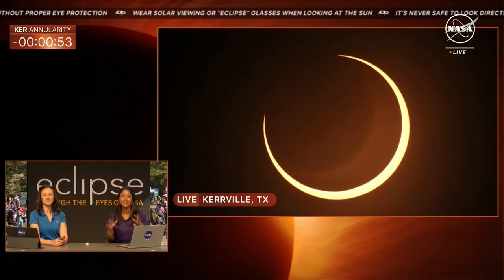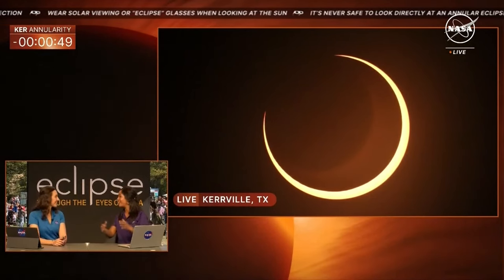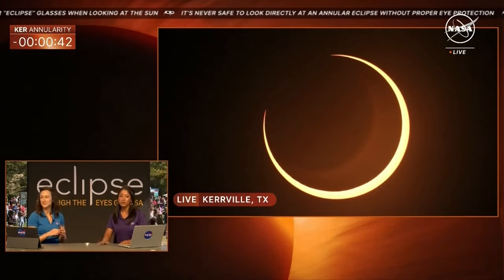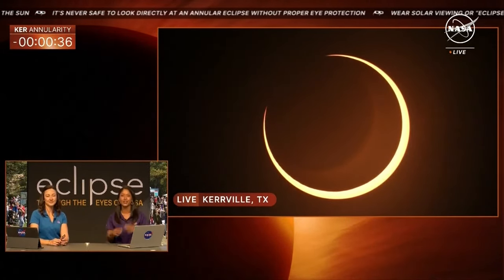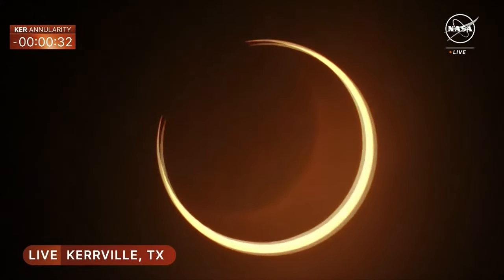We are under a minute away from the annular eclipse making its way across our area into Kerrville, Texas. It feels like it's gotten here so quickly. We've been counting down. And now we're less than a minute. Beautiful. Again, you're witnessing firsthand the moon passing between our star and the Earth. And we're taking this full screen right now. Gina, let's take this opportunity and get a closer look.